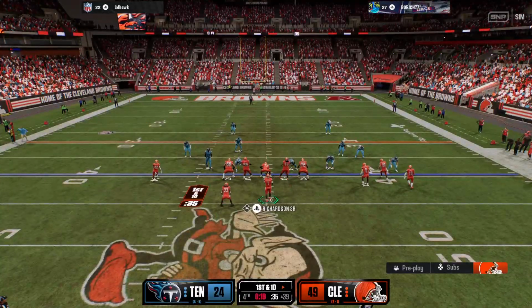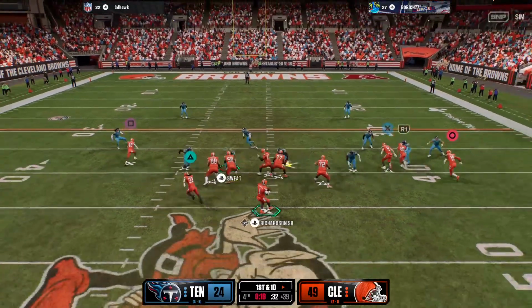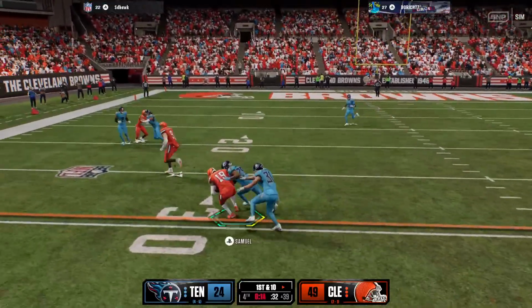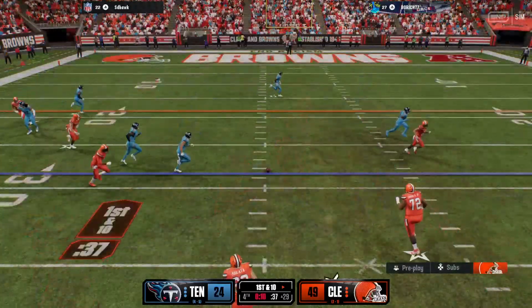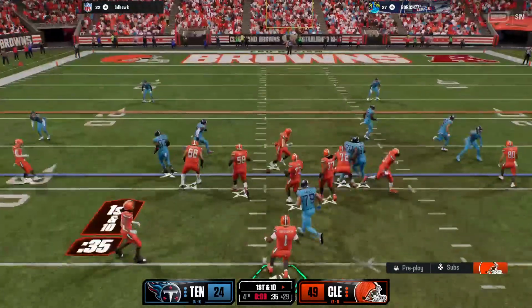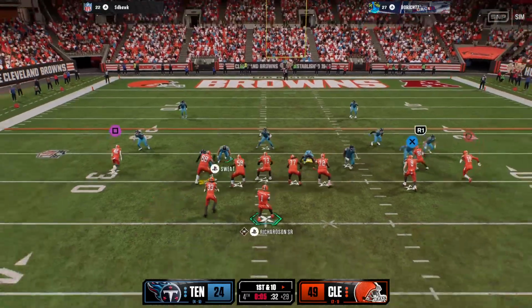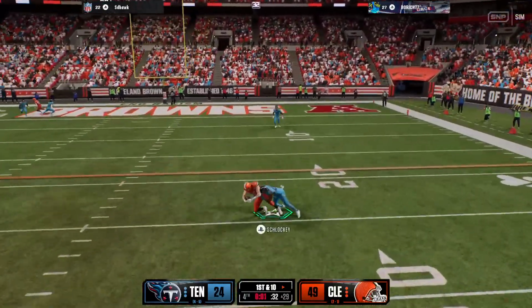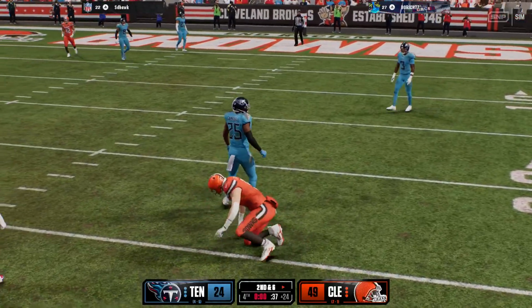From the 39, here's a 1st and 10. Out of shotgun, Richardson. Quick throw here is complete. And they bring him down, but not until they get inside the 30-yard line. Richardson to throw here on 1st and 10. And he'll be brought down there, and that'll put a wrap on this one.